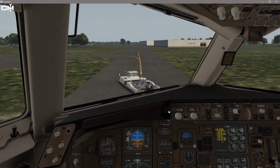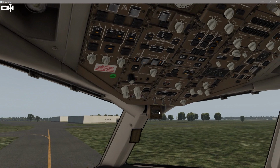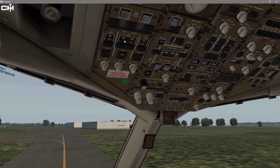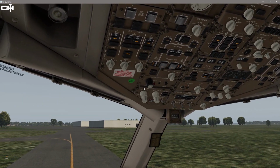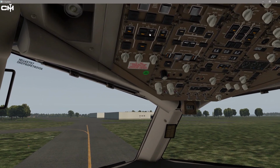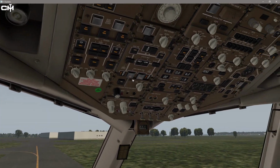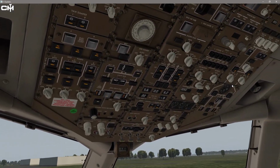So there's the tow truck pulling up. We're just kind of sitting here on the runway right now. There's not really anything else for us to do, or not the runway, but the taxiway. We still haven't gotten any additional information. We can take these guys off now. We're just sitting on the APU. I'm hoping that they'll give us some ground power.